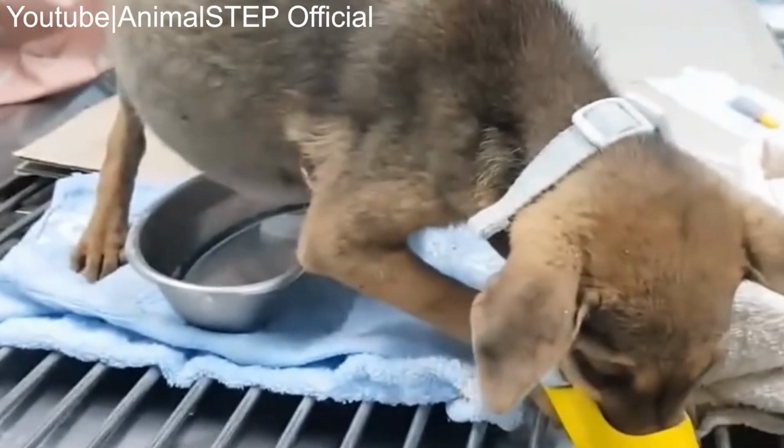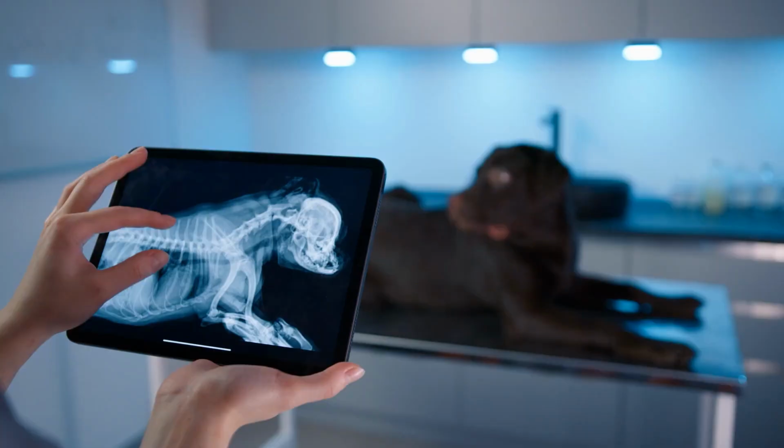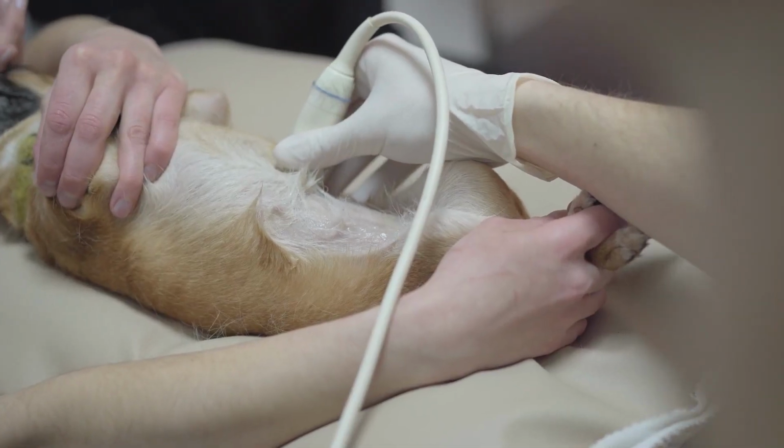Remember, being vigilant about your dog's health and well-being can make a huge difference. Knowing the signs and taking swift action can save your beloved pet's life.